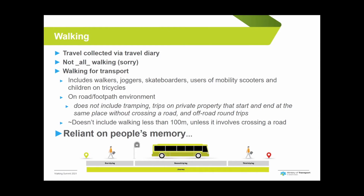In terms of where we're trying to monitor, as noted, we are looking at the transport side, on-road or footpath environment. It gets fuzzy about the boundaries of it, so we're not including tramping. So if you're going hiking in the Remutakas, sorry, we're not. We'll include you getting to the Remutakas in the first place to start your travels, but once you're at, say, the national park or whatever, off-road, then it's not part of the records. And we're trying not to record things like trips on private property that start and end at the same place, and you're not crossing a road, and you're generally staying off-road the entire time.